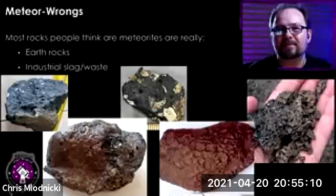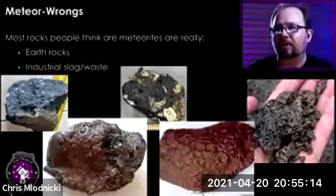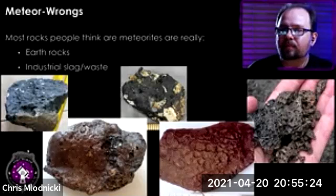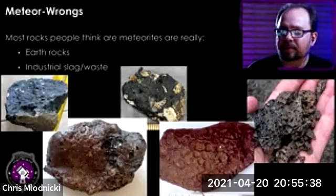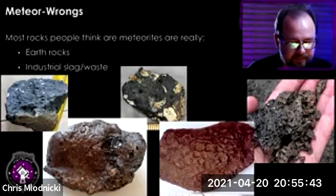Meteoroids. I love this. Meteorites and meteoroids. Most rocks that people think are meteorites are really just earth rocks or industrial slag and waste. These are weird looking rocks. They're not meteorites. Some are dark. They're not meteorites. This is slag. This is slag. This is probably a volcanic rock. This is a hematite conglomeration, I believe it's called. This is more industrial slag.